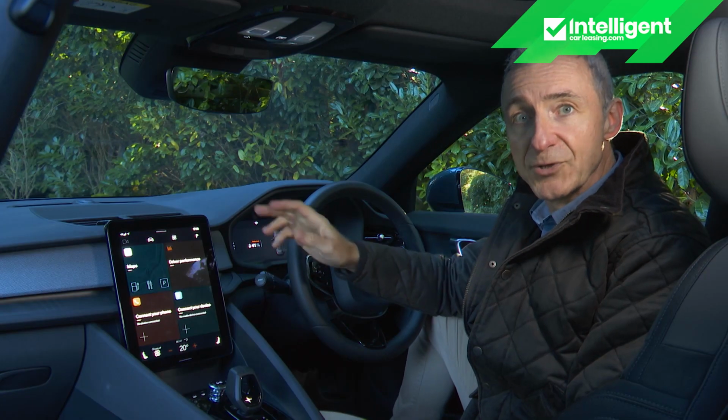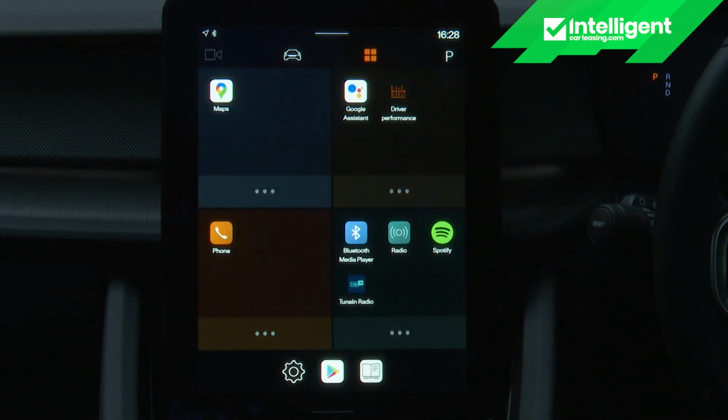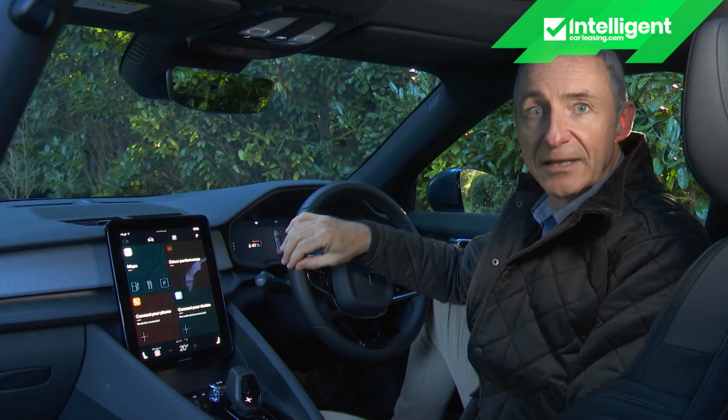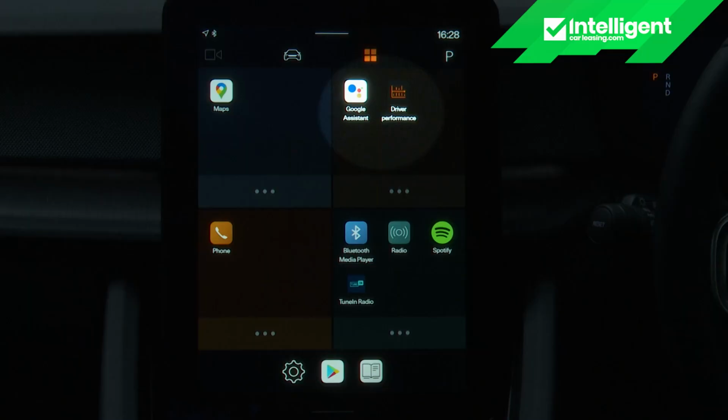Move your finger back to the top of the screen and across to the Windows section, and you'll find yourself in an area of the monitor that deals with connectivity and route guidance. Again, there are 4 options. There's Google Maps, your phone settings, media features, and the Google Assistant section. Now that is where those drive performance energy readouts reside.